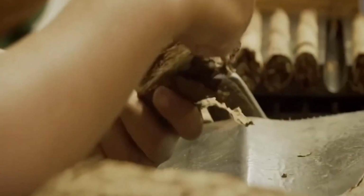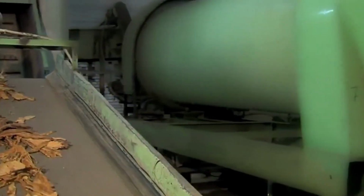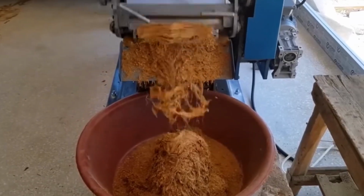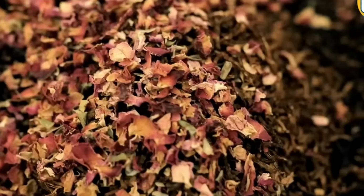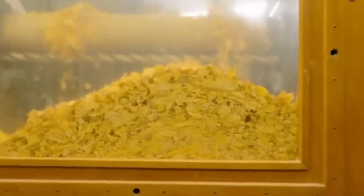Once steamed, the leaves enter a specialized machine that removes the central stem, that thick vein that runs through the leaf. This part is harder and more bitter, so removing it helps to achieve a smoother and more uniform tobacco. After this, a spraying system coats the leaves with a carefully designed mixture of aromas, humectants, and additives that intensify the flavor and help maintain moisture. Thanks to this process, each cigarette maintains that characteristic aroma and flavor. Finally, the leaves pass into fermentation rooms, where they remain for several days under controlled heat and humidity. During this time, their flavor and aroma are enhanced, eliminating unwanted impurities. Now that the tobacco is well fermented, it's time to shred it and create the perfect blend that will bring each cigarette to life. Let's go!